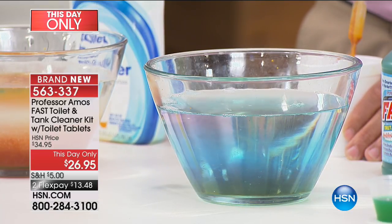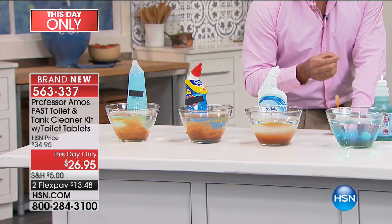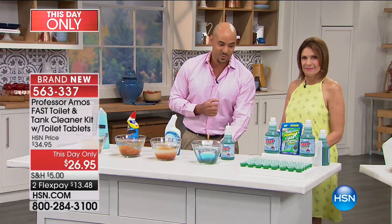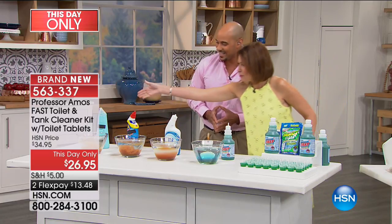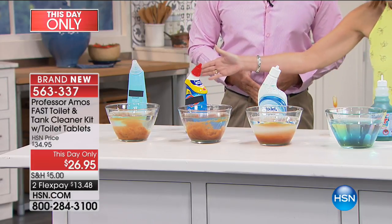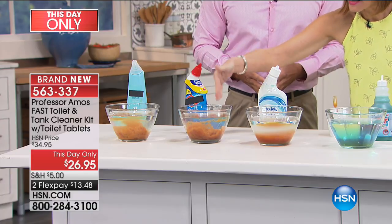When it turns blue, you've got an active cleaner that will break down rust, iron, and mineral deposits, hard water, lime, scale, mold, and mildew, in the toilet bowls and all the passages. It's a beautiful thing when you clean a toilet like that. You're looking at probably the top three sellers in your stores, right? You know how much you pay for these, and look at the result: same, same, same.